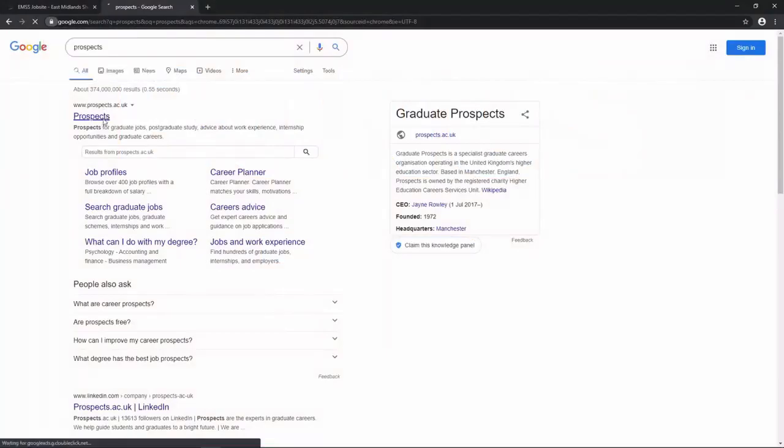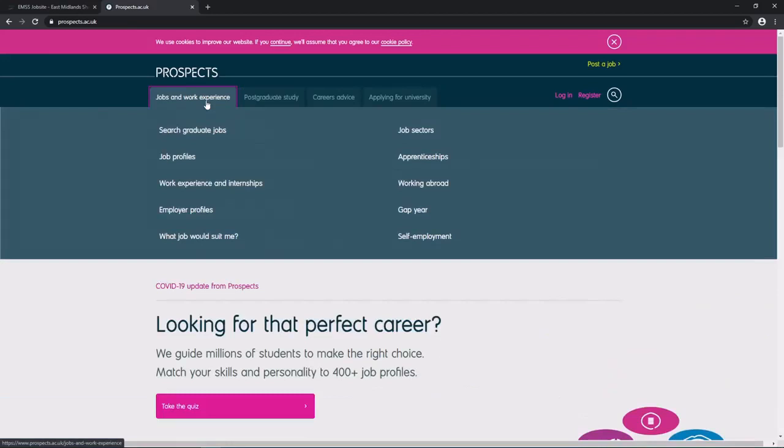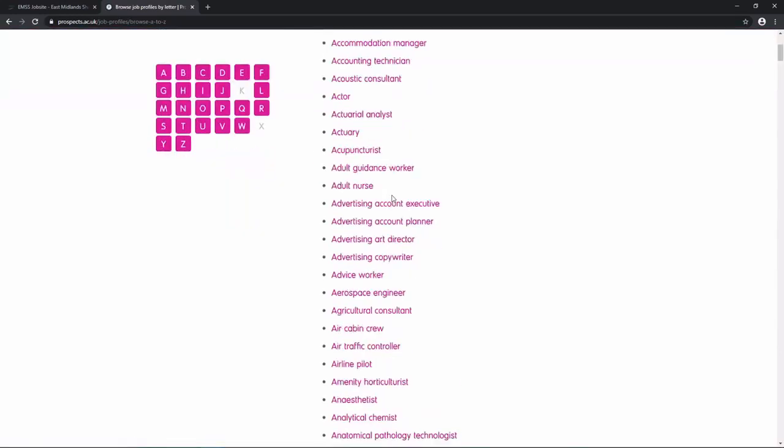Another tool that could be quite useful for doing this is the Prospects site. And that's here, and they have job profiles on there for various roles. So if, for example, there wasn't a detailed personal spec, but you needed to write a personal statement anyway for that job, or you were just looking for more ideas of what did I do in that role before and what examples could I put in, we can look in here for specific job roles.